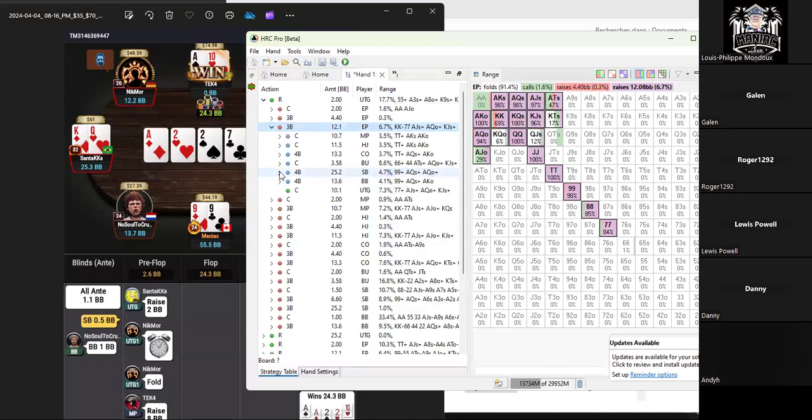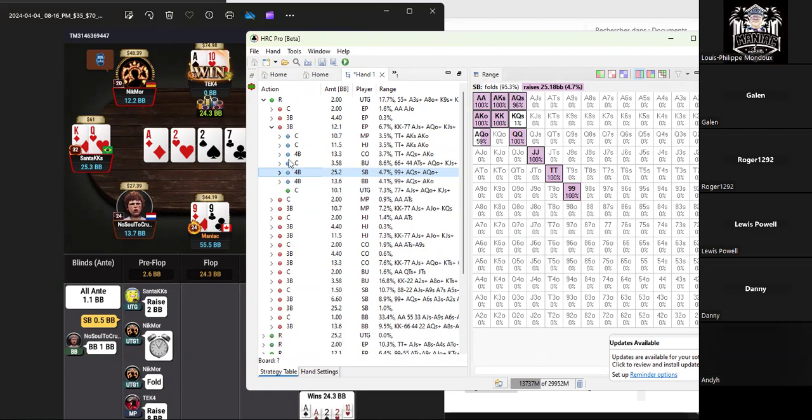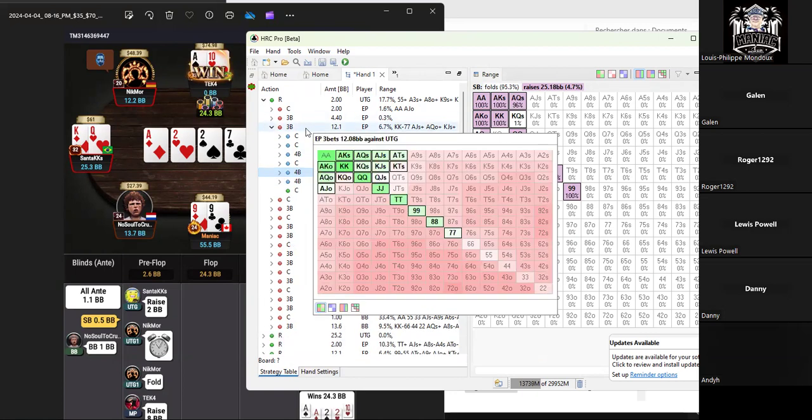Bro, generally, once we saw that guy's open range, I kinda thought, shit, Louis might be right here. There's a chance. This is just how Frank's sim is set up. It doesn't look like he gave it the option for cold calling. I don't think it will though. It doesn't matter, you have to 4-bet, it's fine. You shouldn't be doing a ton of calling here anyway. So just hit the 4-bet button and run that subtree right there.